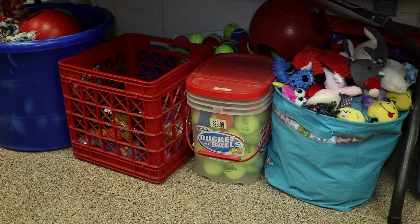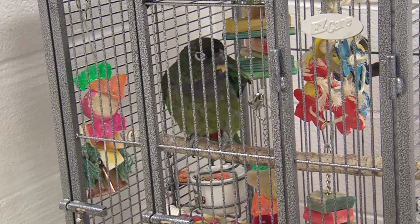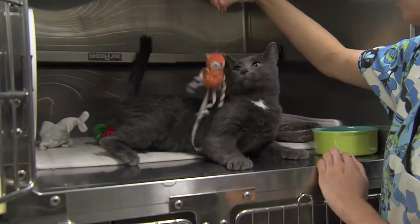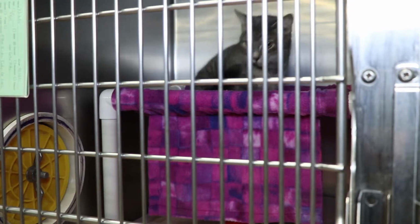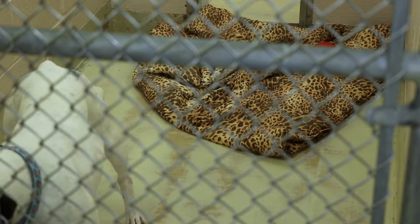Donations such as toys, blankets, food, litter boxes, pet cages, money donations, and more help the animals feel more at home. It benefited them a lot because otherwise they'd have to lay on the cold steel. They wouldn't have anything to keep them occupied, to keep them busy in the day, especially the kittens. Dogs would just have to lay on a concrete floor if they didn't have the bedding.